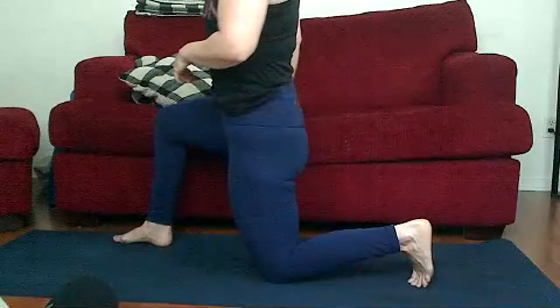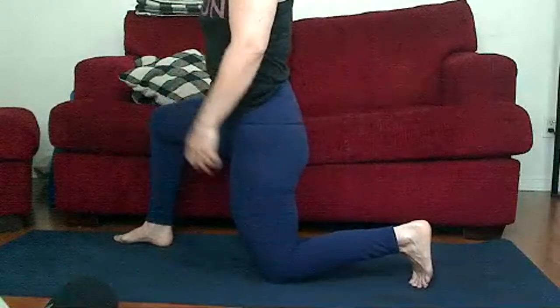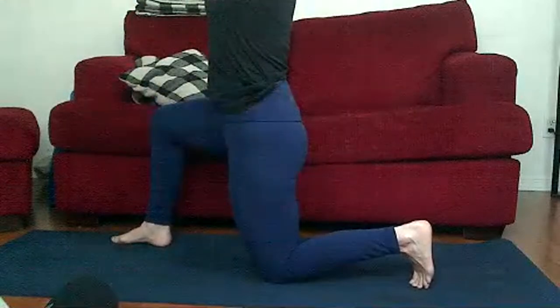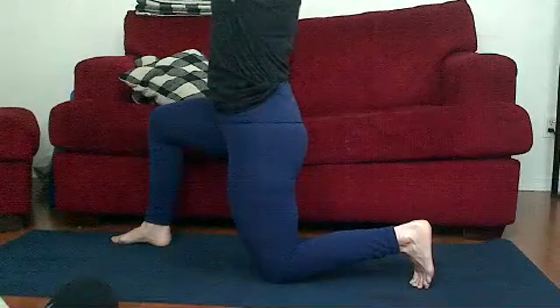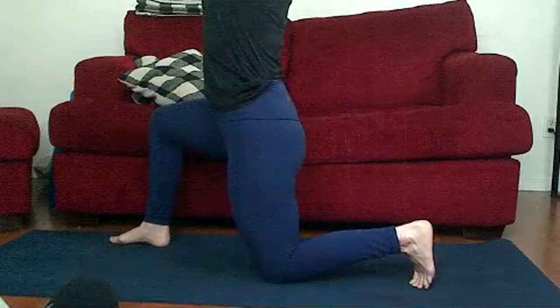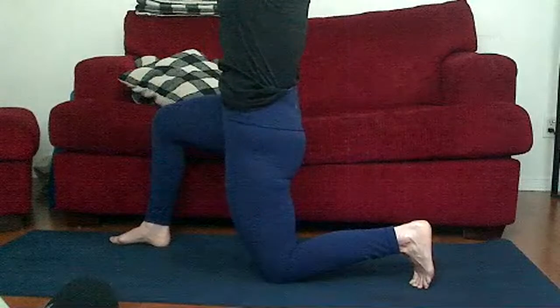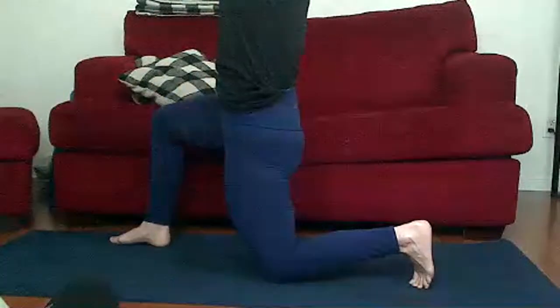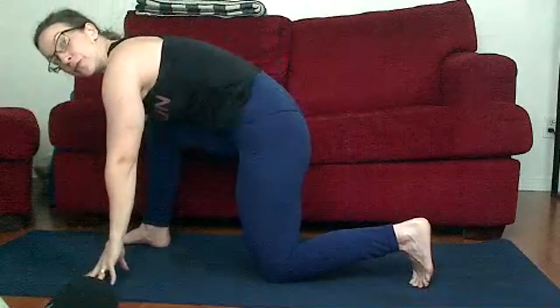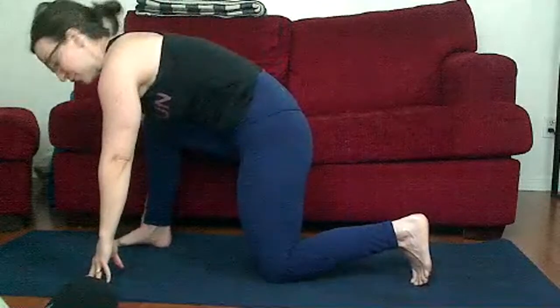Okay, so what I want to try to do is take an inhale and reach my arms up alongside my ears. You guys can just visualize that. Inhale, arms alongside the ears. Exhale, scoop that left butt cheek underneath me until I feel a release in the front. Now I'm going to drop my hands to the floor on either side of that right foot.